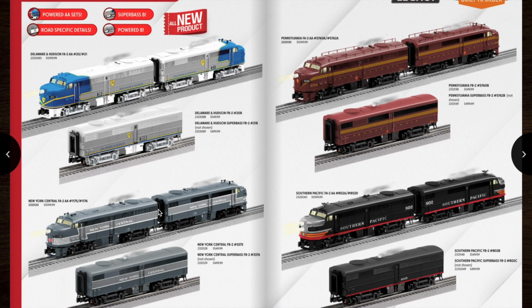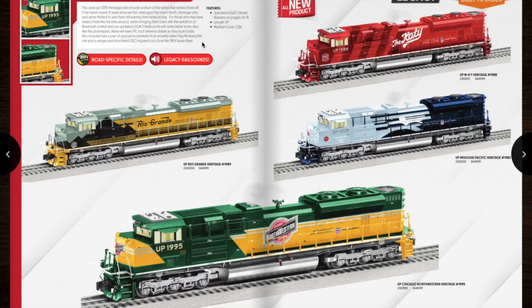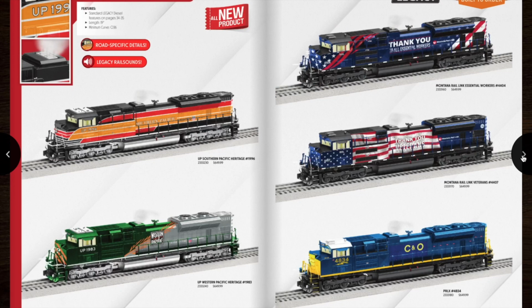Another Marine Corps boxcar, U.S. This caboose looks very post-war-esque as well. Very cool. Now we're getting into the SD-70s. KD design's really nice. This Northwestern looks really nice as well. I don't collect any of these road names, but they are very pretty. Western Pacific, wow, that's kind of cool.